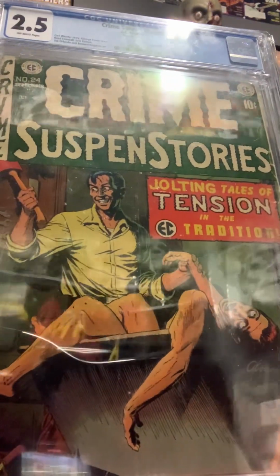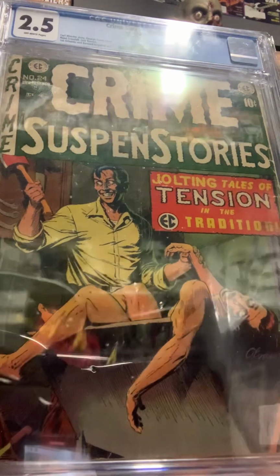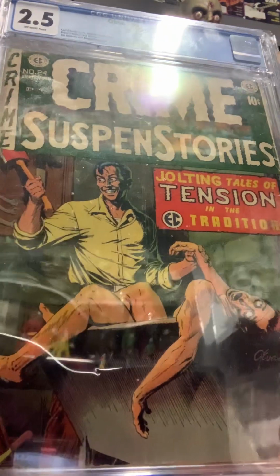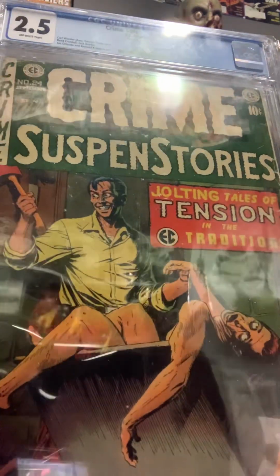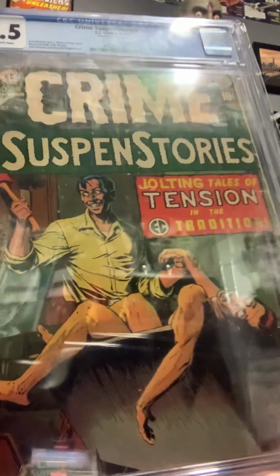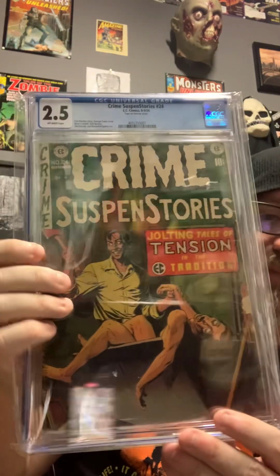And we got a dead body. The only thing that would have made this cover a little bit better is if they'd put some blood all over the side of that bathtub and all over his white shirt and all over that carcass in the bathtub. You know what I'm saying? But this is Crime and Suspense number 24. Very underrated cover. Should be higher because it's so brutal. How could you not love this cover? This is one of my favorite pickups of the year. Actually, my 10th best favorite pickup of the year. So there you go. Crime and Suspense number 24.